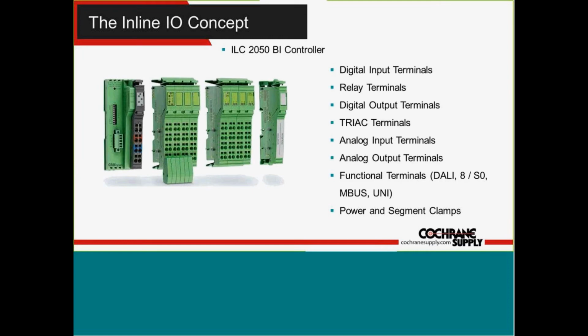And what this does is it allows you to pick and choose which I/O types you're going to need and keep that space within your cabinet as reduced as possible, where you don't have to get a large block of I/O for a variety of different systems that takes up a lot of space. You can use a more modularized concept of I/O in order to bring your signals as you need them.